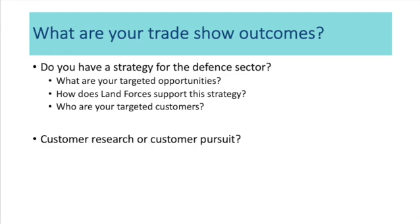So what are the expected outcomes you want from your trade show? Are you going for the free drinks at the end of day one, which is going to be the best party ever? No. Are you going there for some targeted opportunities? Are you going there to see your mates? No, you're going there to find out what the opportunities are, and you know that your target customers are going to be there.